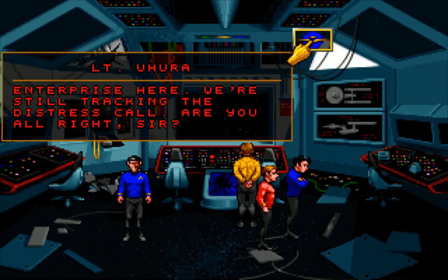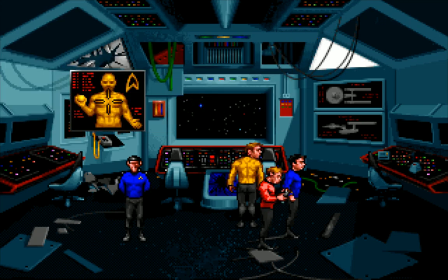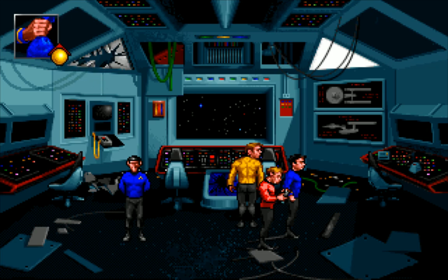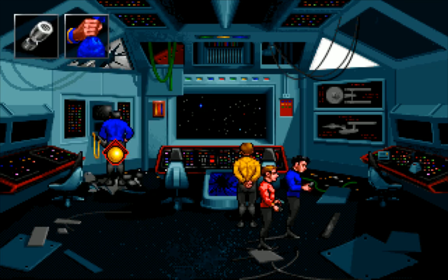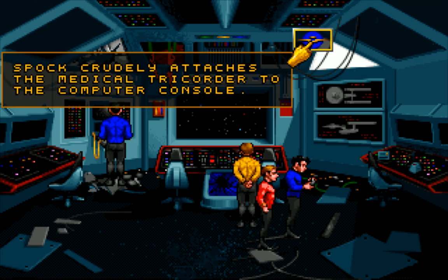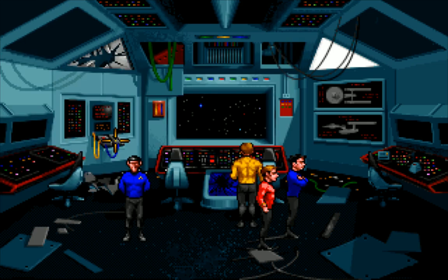Enterprise here. We're still tracking the distress call. Are you all right, sir? Yes, Uhura. Just wanted a status report. Kirk out. That was an accident. Spock crudely attaches the medical tricorder to the computer console. Both tricorders are rigged into the main computer's central processing unit. We now have enough computational power to control a single ship's system. Well, we may as well make some use of it.